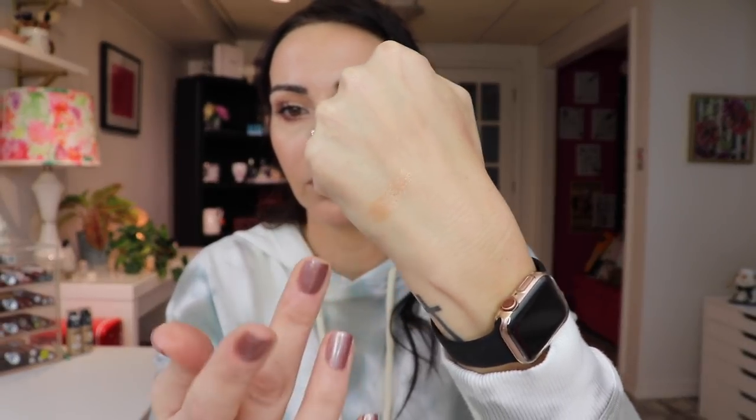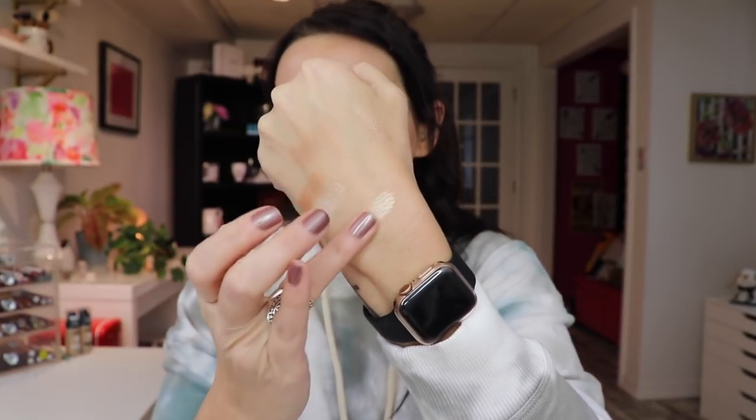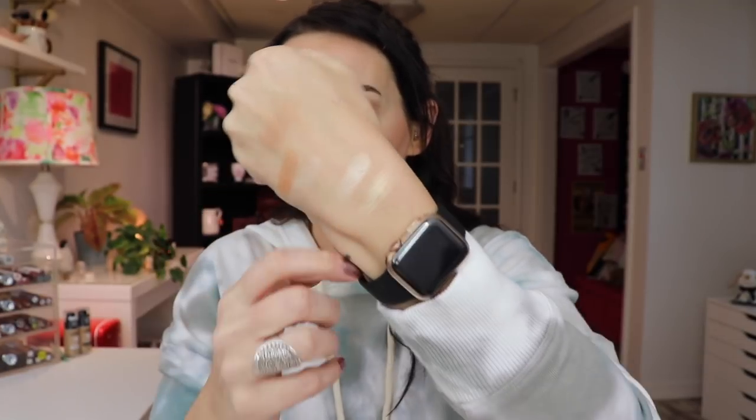So beautiful. The formula is so smooth. And then here are the two largest shades at the bottom. They're just gorgeous. I guess I should give you the purple too. Hold on.